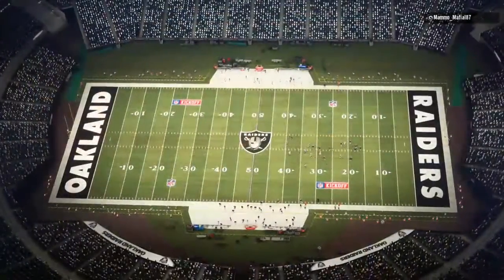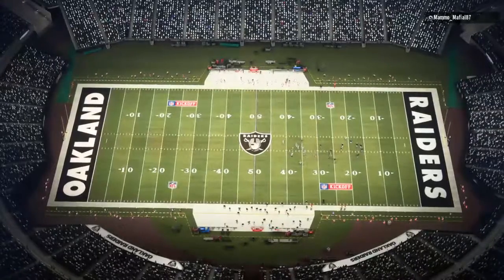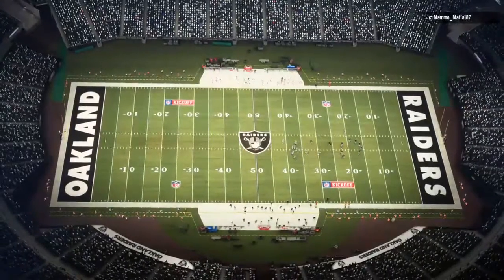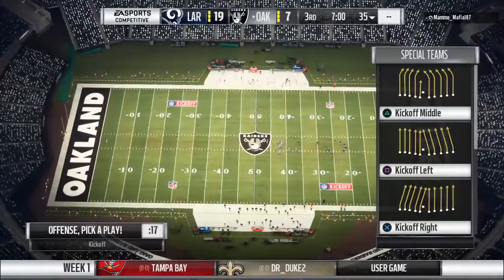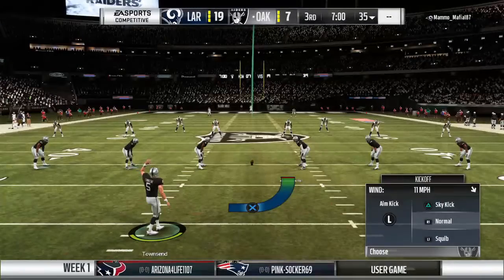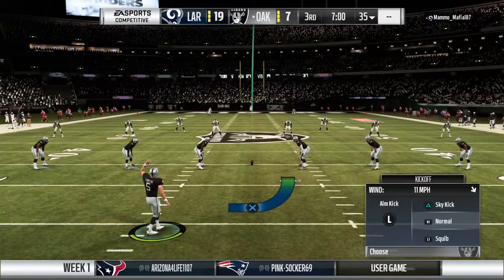So we've come to halftime. It's the visiting Rams taking the lead to the break. As we'll check in for the first time with the newest member of our Madden family, it's Jonathan Coachman with our EA Sports Halftime Report. Take it away, Coach.